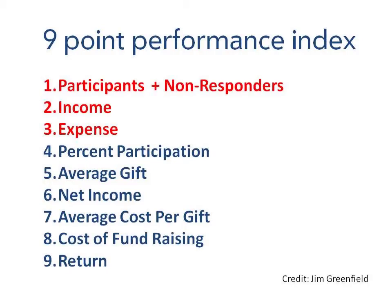So what I love to do, I found it very early on in my career, is Jim Greenfield, one of the great fundraising legends. He came up with the 9-point performance index. It's 9 points that you use to compare one fundraising tactic to another and to see where the greatest return is and where you should be putting the bulk of your effort. So let's take a look at Jim Greenfield's 9-point performance index.